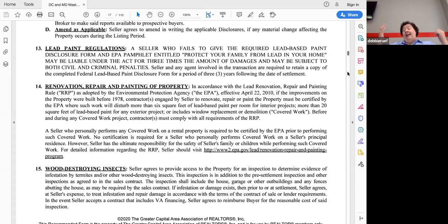It's just required that it's been given, and they're putting the onus on the seller to make sure that the buyer has been given the pamphlet. Yes, I give it to my buyer, they sign it. I let the agent know that I've already provided it to the buyer, but I've had agents send it in their counter back. And I just let the agent know, my buyer has acknowledged, as you saw in the offer, that they have received it already, and we're going to remove it from the package.